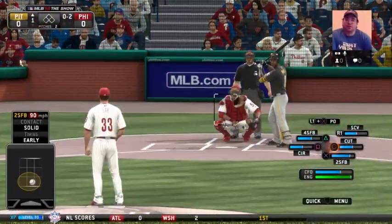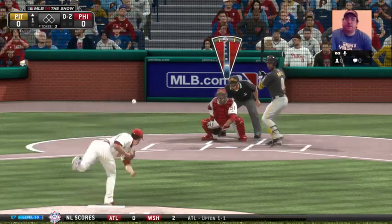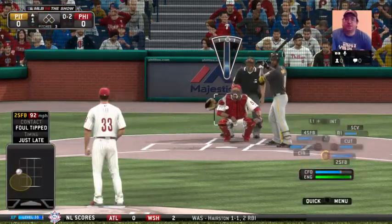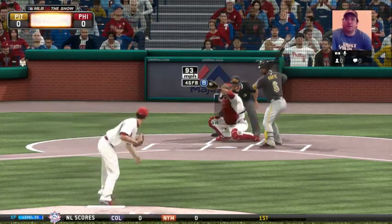I'll generally chase them around with a bunch of two-seam fastballs. They said they want a cutter here. The cutter actually would dive into the batter. Generally, that's never a good idea to throw a pitch that's going into a batter.